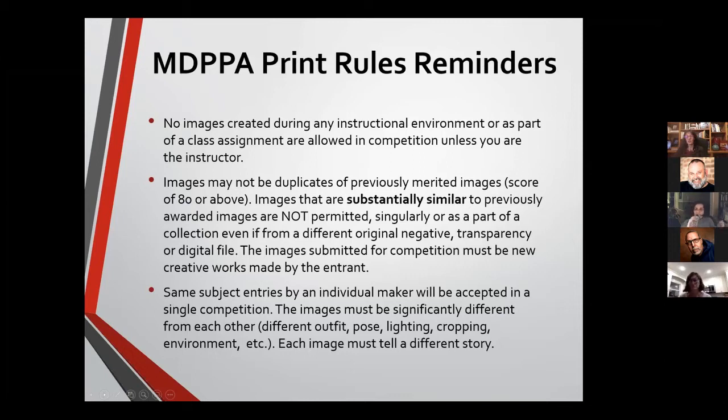If you're working on an image, you can re-enter it into the state for score only, just because you're trying to refine it and make it a stronger image. Even so, if it has merited. So if your image merited at one of the quarterlies and you still want to finesse it and refine it, then you can enter it for score only. Right. Okay. Good. Yep.